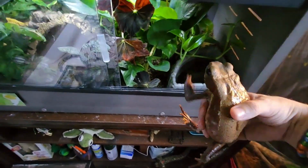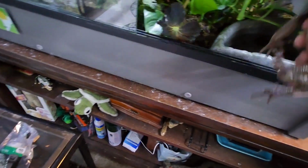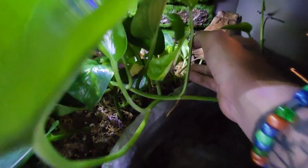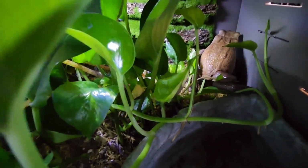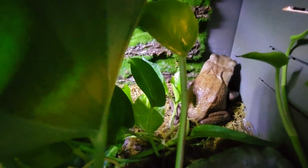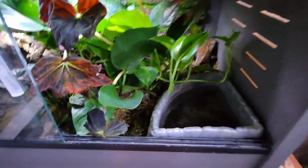Okay, let's put him back. Here you go, bud. Oh, there's a leaf in the way. There we go. There you go, bud. Yeah. He loves his enclosure. So, we've done this side.